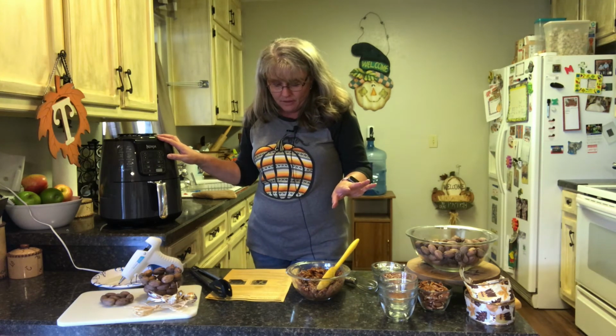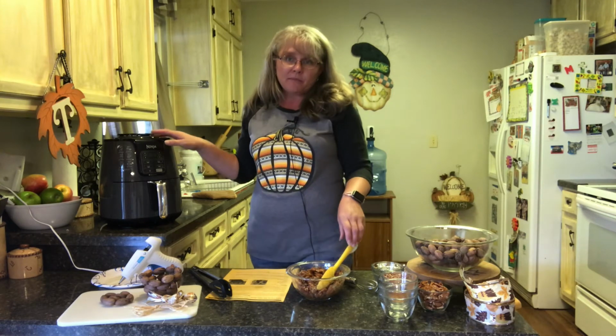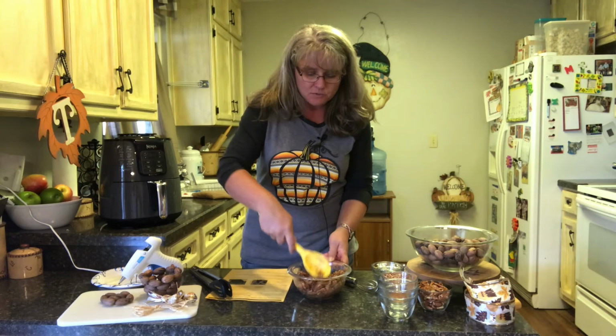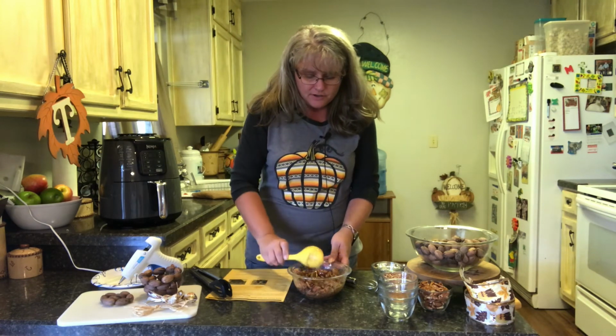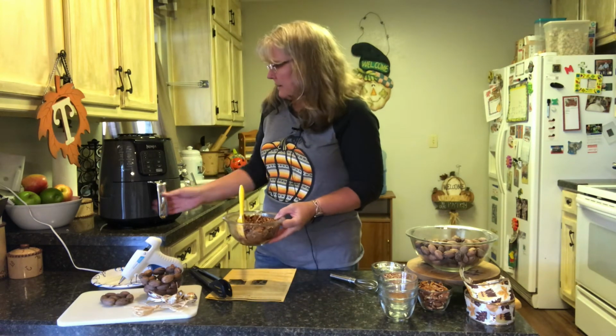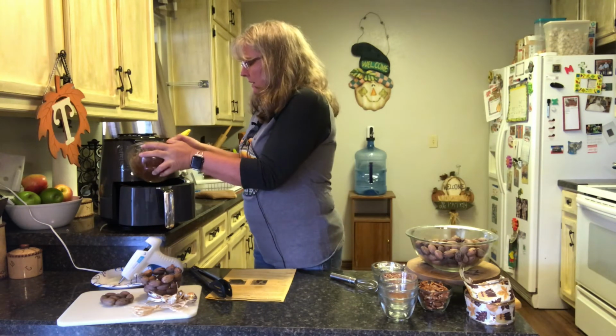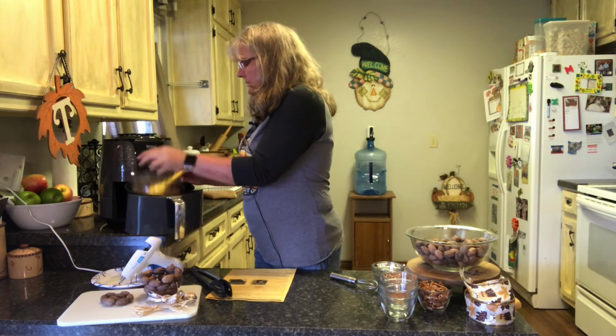Or if you want to bake them in the oven, you kind of need to slow bake them. So at about 250 for an hour, but every 15 minutes, you're going to want to get in there again and stir them up. Okay, so what you're going to do, if you're using your air fryer, you're just going to go ahead, if I can get this in there, add them to your basket.